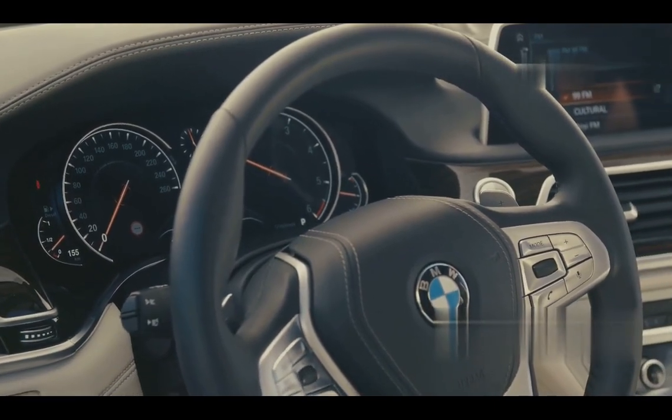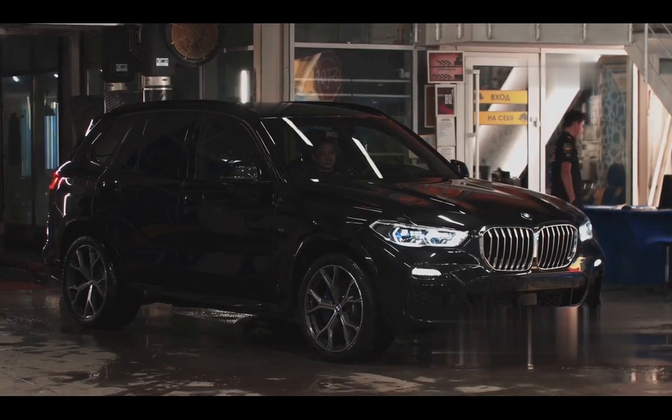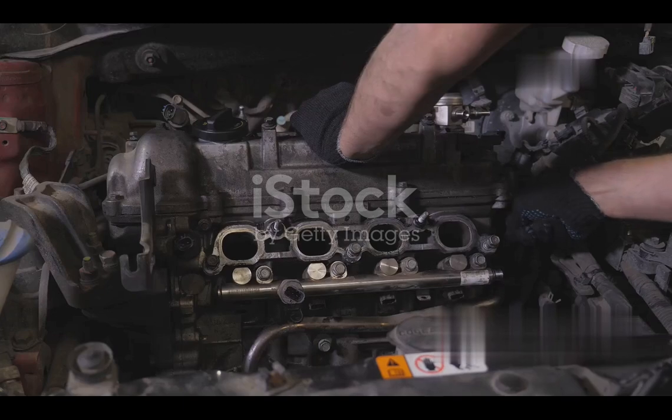Keep an eye on your engine's performance and address any issues promptly. Don't ignore warning lights or unusual noises. Regularly wash and wax your BMW to protect the exterior and interior from damage.